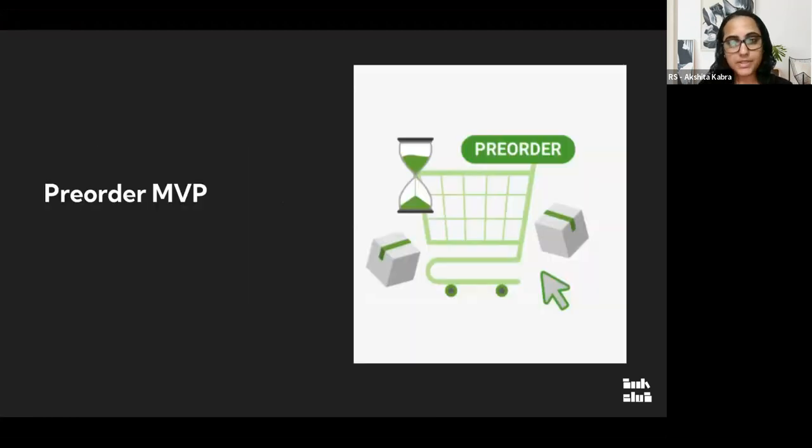There are many types of MVPs. The simplest one would be a pre-order MVP. In this, you describe the future product, your entire solution, in an engaging way to attract consumers to pay for it before it actually releases. This way you can gauge your early adopters, and you can get funds for your product development. It's very reasonable if you have a unique or an exciting offer, and it works well when you need a large customer base to even get started.